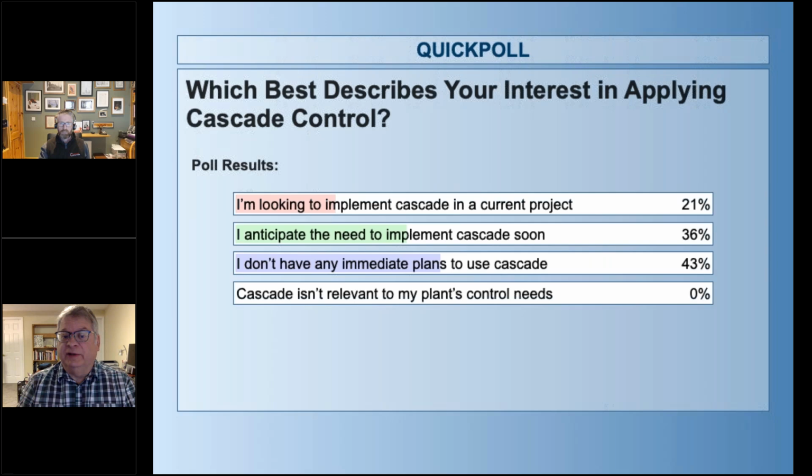Maybe instead of thinking about the word cascade, we just think about what's knocking us off a set point. Is it something upstream that's knocking us off? Is it the weather? What is knocking us off the set point? And if it is a disturbance, then maybe we can start thinking about how disturbance might work. But there will certainly be times when cascade is not needed, and probably the majority amount of time, I would guess.